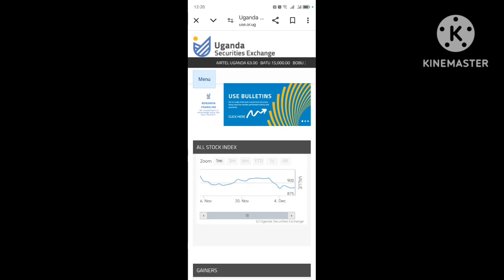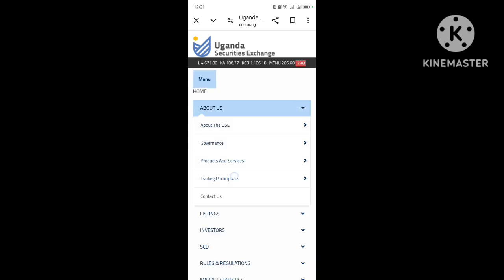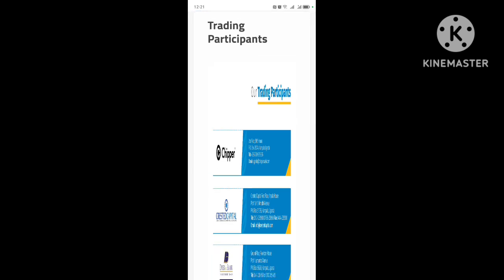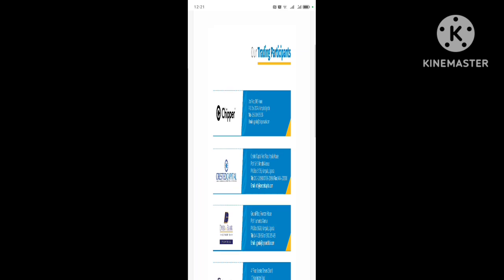So let's go directly to the Securities Exchange. I'll show you Airtel Uganda, BAT Uganda; you can see these are the list of the companies that are listed. I want to show you the list of brokers that you can use. Number one is Chaper. This is an online application. If you're in Uganda and you want to buy international companies, I've used it before. It's a good application. I'm not recommending it, but I've bought Apple, I've bought Facebook; you can buy international USA companies using it. If you're in Kenya, Nigeria, Ghana, I think Rwanda also.